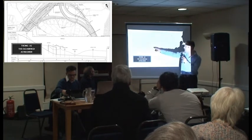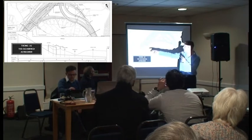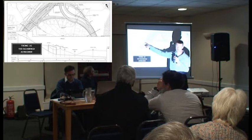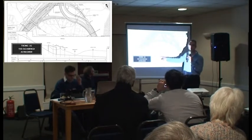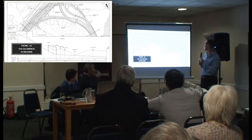The top end of Fong Lane, all of that traffic coming from East Gravesend, wanting to come off, in theory, might decide to come down Fong Lane, the country road here. Good luck.